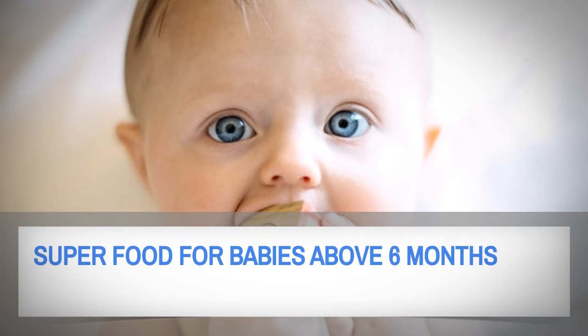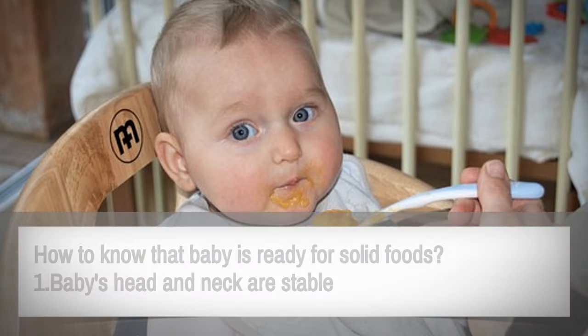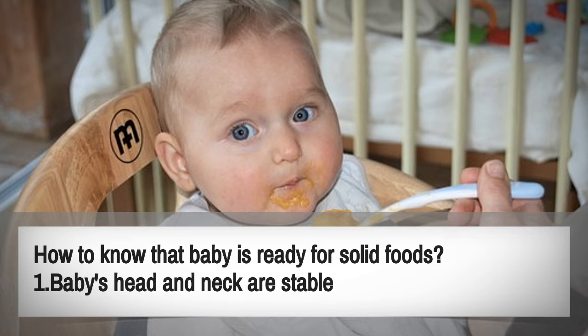Superfood for babies above 6 months. 6 months old is a time to wean your baby onto solids. This is an exciting time for your baby as they learn to try new tastes, textures and even colors of food. How to know that baby is ready for solid foods.